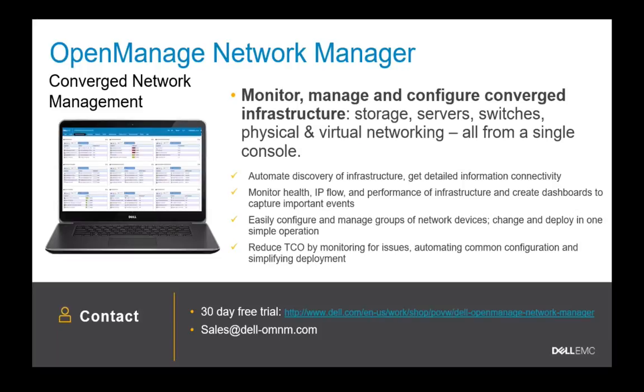Open Manage lets you manage, monitor, and configure all of your converged infrastructure, including automated discovery of infrastructure with detailed information about all your devices, including connectivity, links, and topology. You can monitor health. You can see IP traffic flows, manage and monitor performance of infrastructure, create monitor dashboards, and capture important events on the network. You can even automate how the network behaves in response to events and other changes in your network.